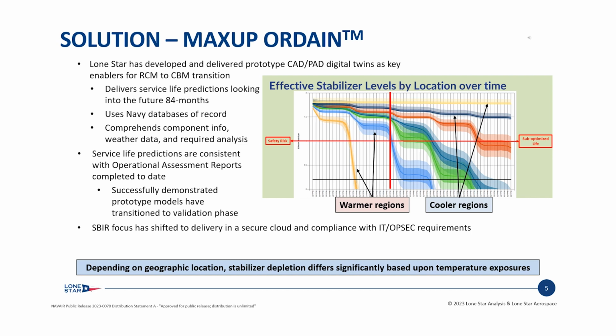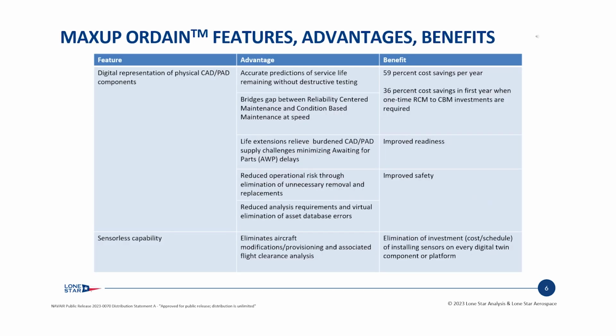Interestingly, the 24-month service life might not be optimal. Stabilizer depletion varies based on temperature exposure. 24 months may be inadequate in some situations and much too conservative in others. The Lone Star Analysis SBIR aims to implement this digital twin capability securely in the cloud, adhering to IT and security standards. A business analysis compared CAD and PAD RCM with a sensorless digital twin-enabled CBM approach.